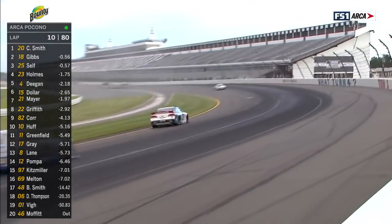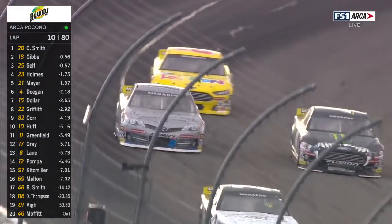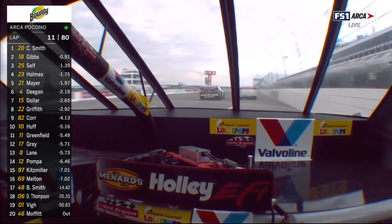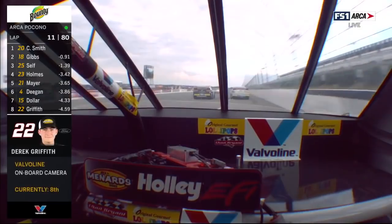Now it's the 22, looking to figure out a way between the 15 and the 4. Dollar and Deegan. There's some really good racing early on in this race, only on lap 11.